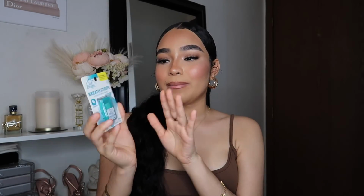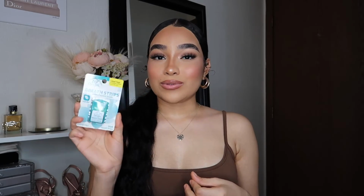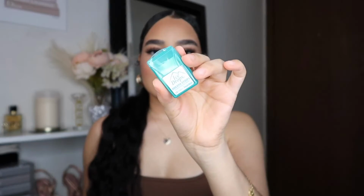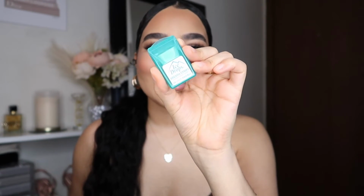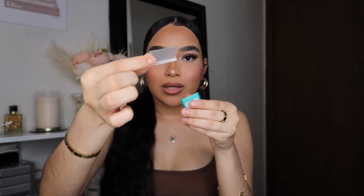Maybe this is one of the best things to have with you after you eat, or if you're out and about and you just want that fresh minty taste in your mouth. I feel like these would be perfect. It comes with 24 of them and they're sugar free. This is how it looks. It's so tiny and cute. Open it and I just slide one out because they're so thin.